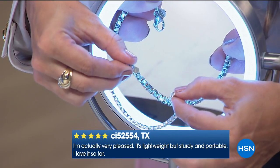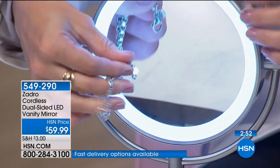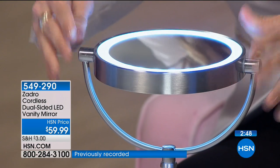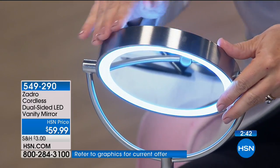This is giving you 10 times magnification, and then of course you have, just by simply flipping it over, I'm going to go ahead and show you. And really, I just want to point out, this doesn't go up and down, but it does go right and left. And it's so smooth and beautifully done. And look at that nickel finish. It's going to go with all of your home decor.